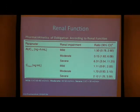But what I think is probably even the trickiest population are those patients with moderate renal dysfunction, so creatinine clearance between 30 and 50 mL per minute. You can see they have over a 3-fold increase in AUC with dabigatran, but currently there's no recommendation to reduce the dose of dabigatran at this time.